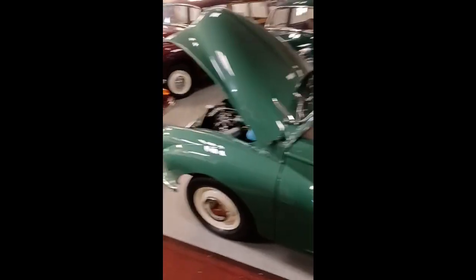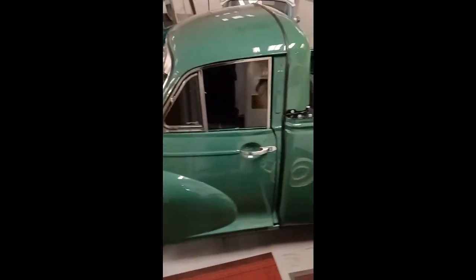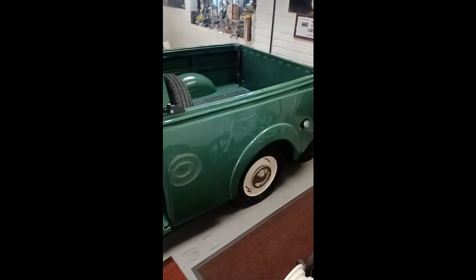So as always, just turn it off so you can hear me. As always, the best way to appreciate this one is to come and have a look at it, get underneath it, drive it, because it is brand new. Everything on it is new.